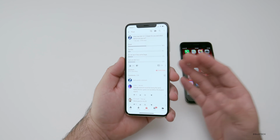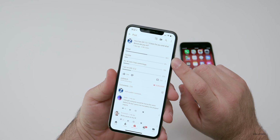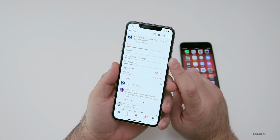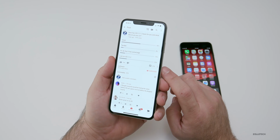So it's kind of up in the air as far as that goes. Now, as you can see with the poll, there's about 5,900 votes total. 56% of you said it's great. 8% said terrible, which is up from 5% last time. 15% said it's okay, but some bugs. And 22% of you are on the new beta.